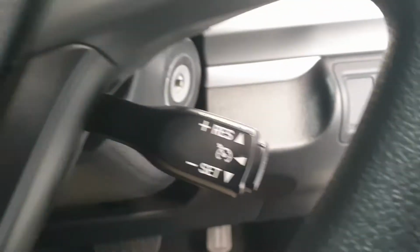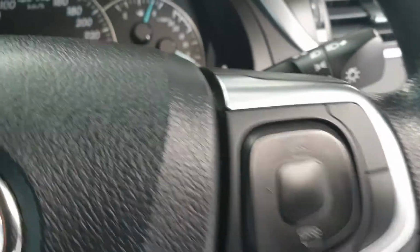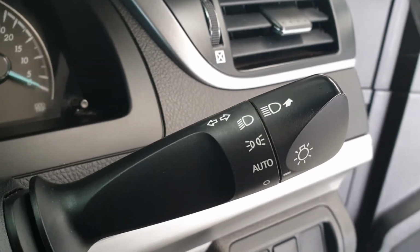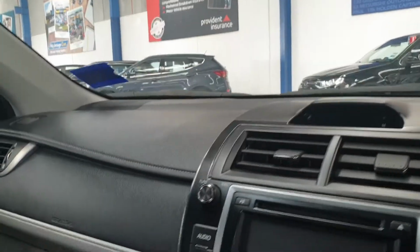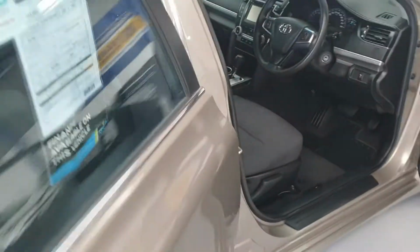And you've got cruise control down there as well, so really handy features on everything. Automatic lights on this one too, which is a really nice feature. You don't have to worry about figuring the lights out every time. I'll show you the back, and then we can take a look at the headlining as well.